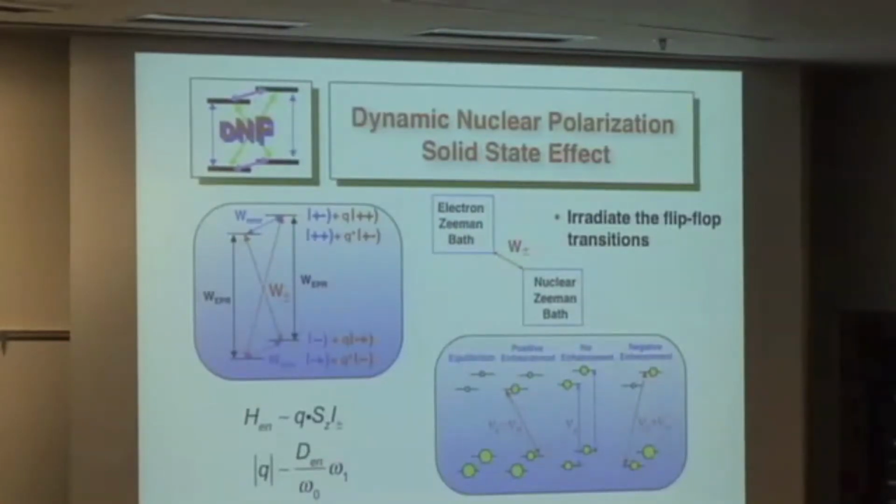Now what happens up here? These are the Boltzmann populations of the different states, represented by the size of the green ball. And so we're going to irradiate this transition right there, the so-called double quantum transition. And so you saturate these two energy levels, right? So you equalize the populations. And what you see is, lo and behold, when you do that, the population difference across these NMR transitions here is increased. So that's actually going to give you a positive enhancement, right?